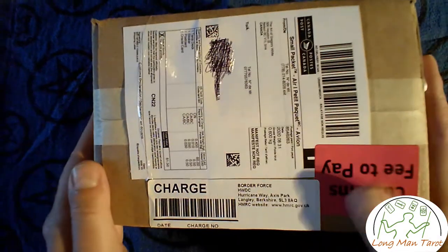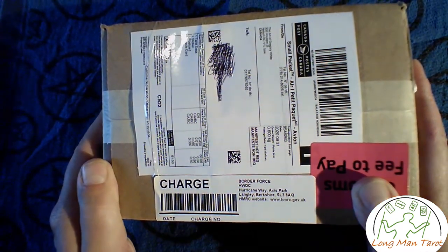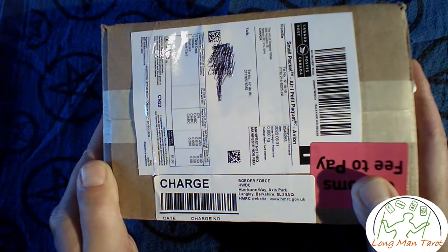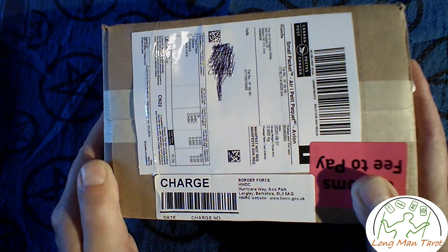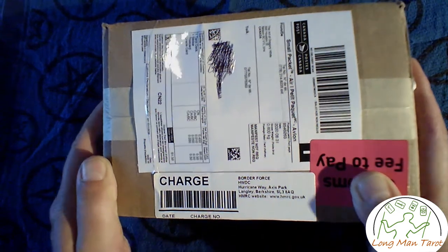This arrived today in the mail. I think I know what it's going to be, but I'm not 100%. I'm hoping it's the WilderWoven Tarot that I backed on Kickstarter. I know that they've been sent out and some people have had them for nearly over a week. So I'm hoping it's this. Anyway, we've got an unboxing to do.